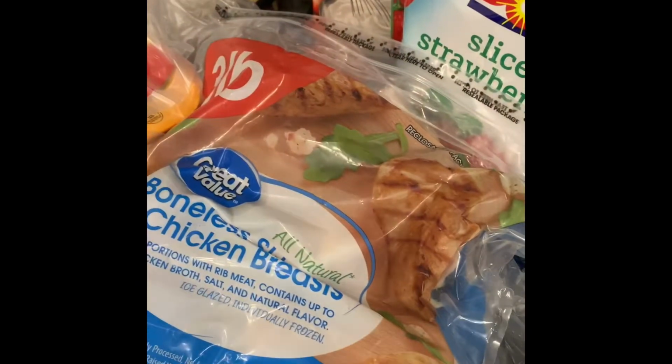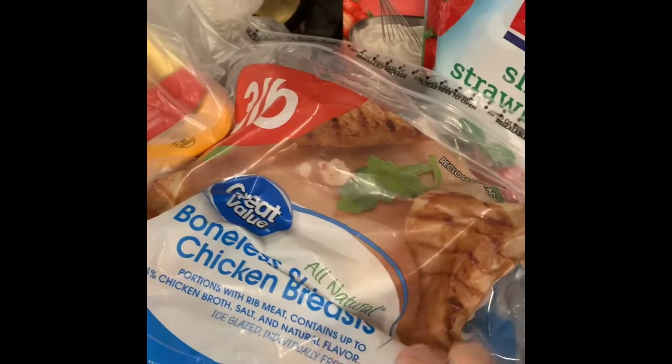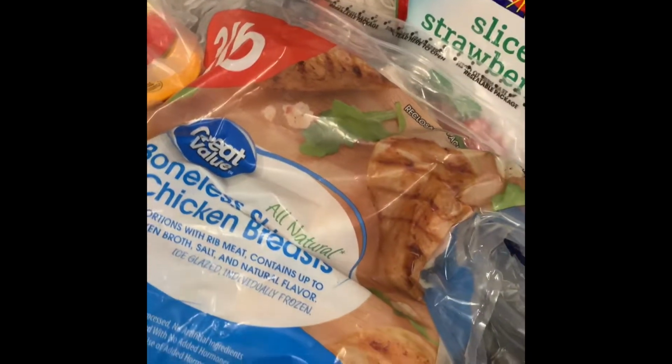I did get some fresh chicken tenders to cook up and throw in salads, as well as a bag of frozen chicken breasts for some chicken fajitas. I think I've got chicken tacos on the meal plan this week as well.